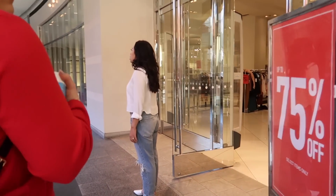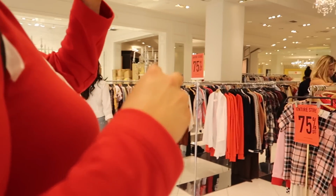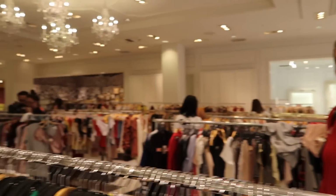That Forever 21 location was closing, so every single thing I got was 75% off. I paid no more than $5 for any given piece of clothing that I'm about to show you. I think the cheapest was $1.25 and the most expensive thing was $4.75, and I'm telling you, I got blouses, jeans, sweatshirts, I got it all, and nothing was more than $5.